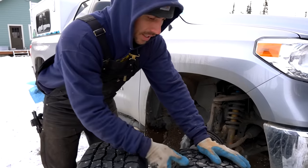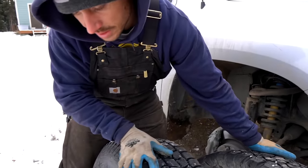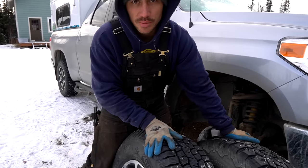What we did for this truck is we were able to find a used pair of wheels, which were actually the same exact wheels that came on the truck. So we have a matching set.